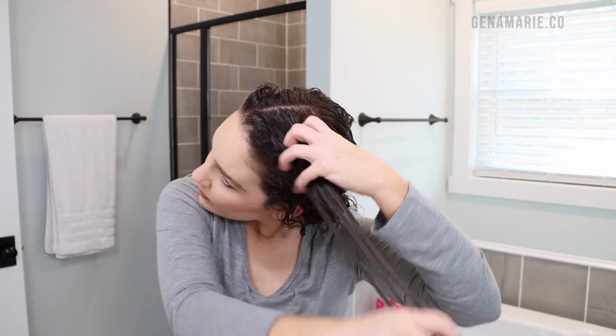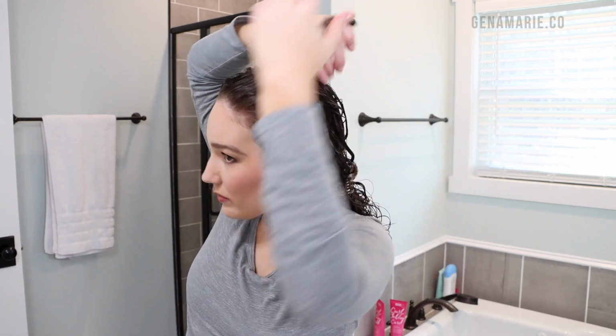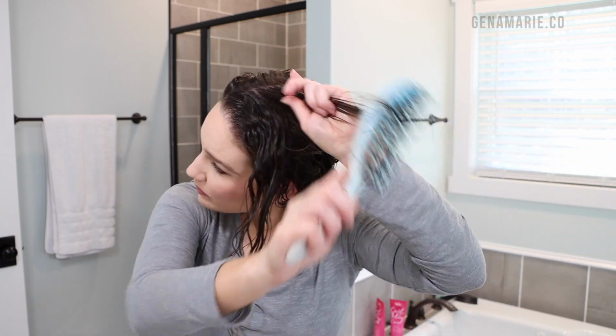I get pretty strong hold with this, and if you apply it to hair that is too wet, you're gonna end up with less hold. So if you're struggling getting a cast with this gel, you might be using too much water in your hair. My hair is really just towel dried, and then I spritz the lengths of my hair.